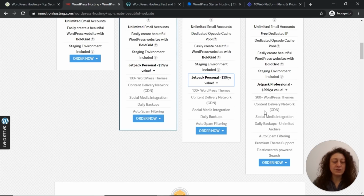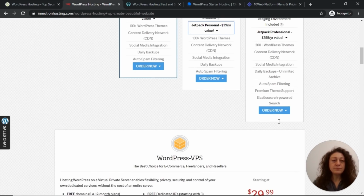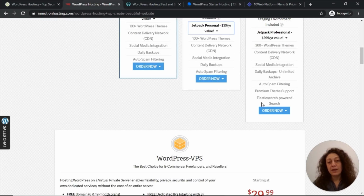This is where you see the changes. It's 300 plus WordPress themes. You still get a CDN, social media integration, auto spam filtering, premium theme support, and Elasticsearch powered by.